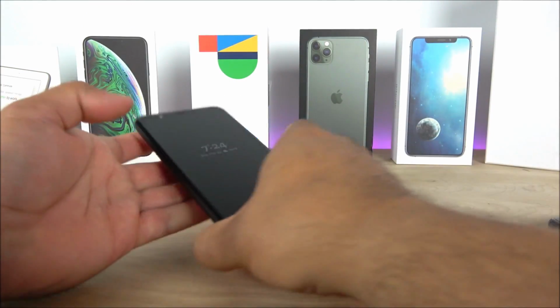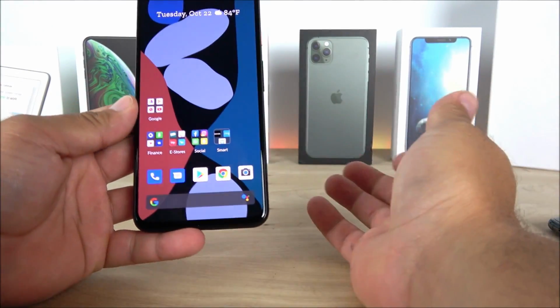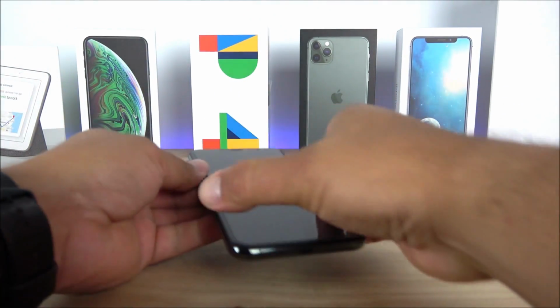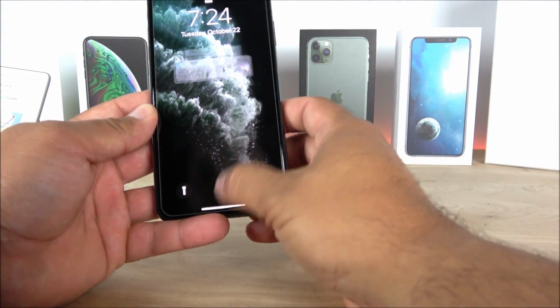Let's go ahead and put it to sleep. You know that we have that radar sensor. Let me lift it, and boom, it took less than a second in my opinion. And now we're gonna try the same thing here with the iPhone. As we know, we had to wake it up. Let's tap on the screen, and there we go.